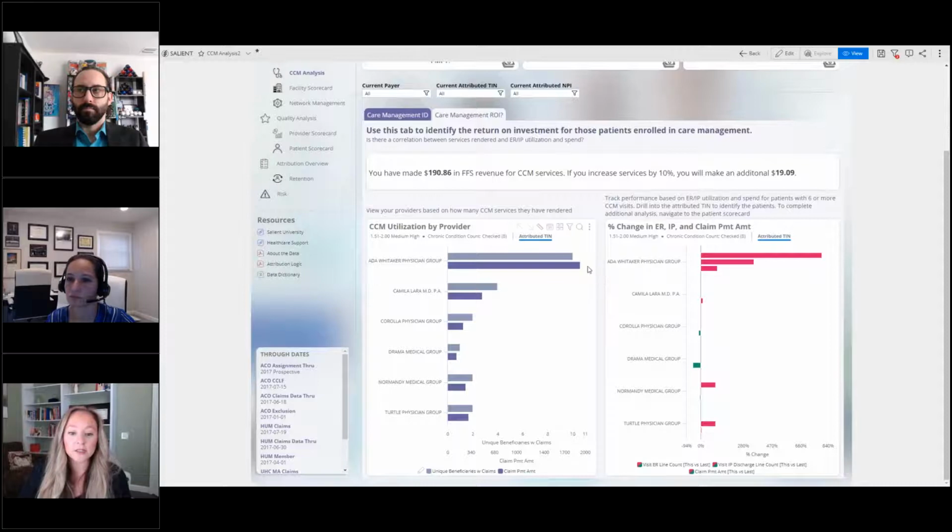And then down below, we can actually see who are the providers rendering the services, how much, and is there a change in the ER, IP, and total dollar amount? Because that's what we're looking to do. We're looking to improve acute care utilization and spend. And if you have someone like this demo data shows, Dr. Whitaker's physician group is doing a ton of services, but they're all in the red. They've increased acute care utilization. They've increased spend. This is not what we want to do. So let's revisit that CPI process. It's probably identification of patients because they probably just enrolled whoever would enroll, and now they have poor outcomes, right? We're trying to get the program to be successful. You want to enroll the right people at the right time.